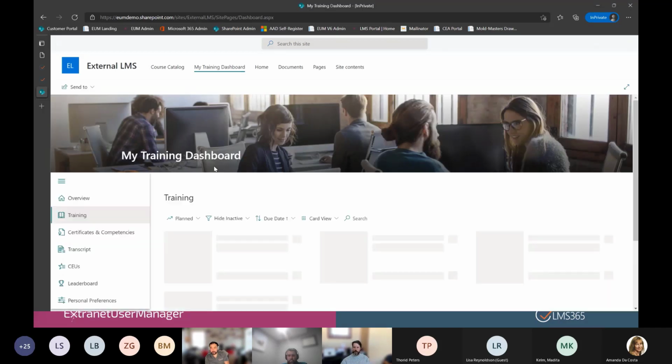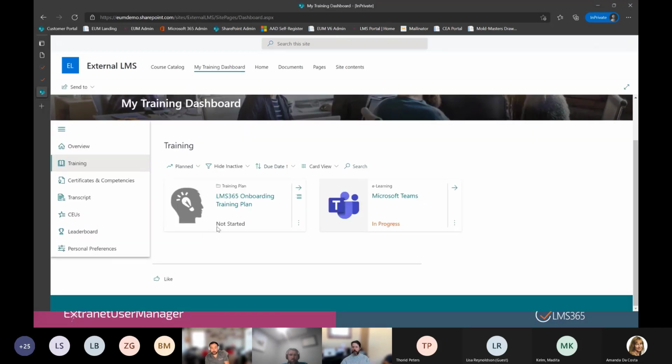And this is another LMS365 feature that says, hey, remember I went into that Teams course, so it's showing as in progress, and then I haven't started that onboarding training plan. You can manage certificates, transcripts, leaderboards is something we should probably turn off in this scenario because you probably don't want external people from different organizations comparing who they are and how they're doing in the training. So you need to think about the privacy side of things as you're going through this.